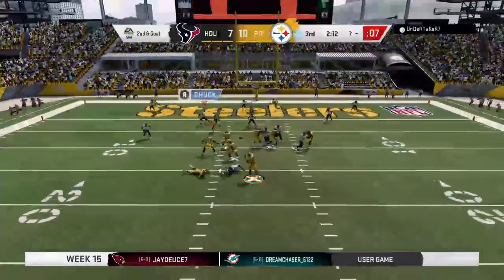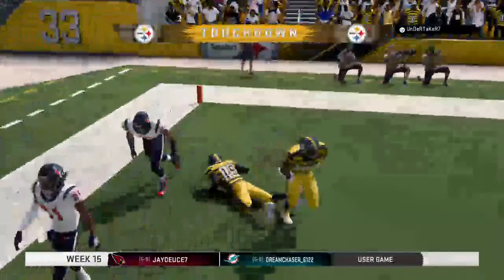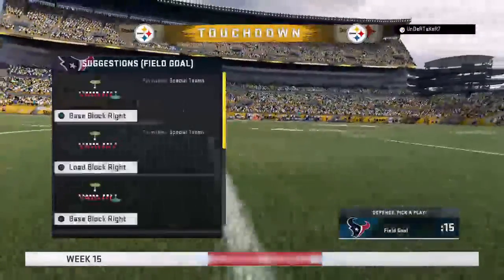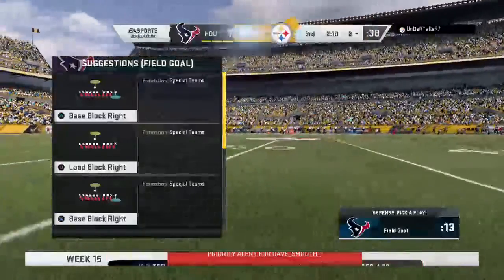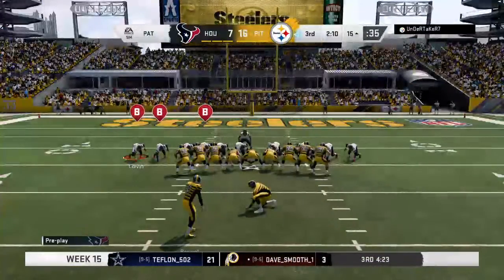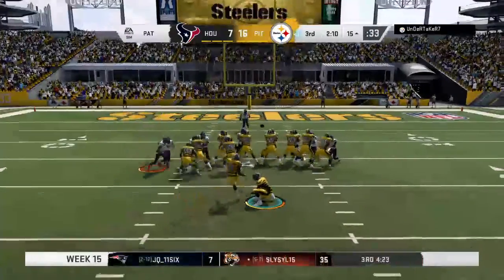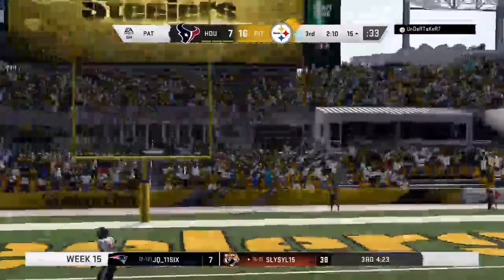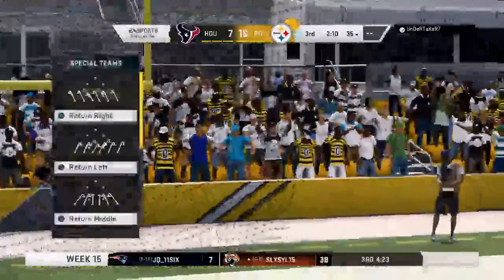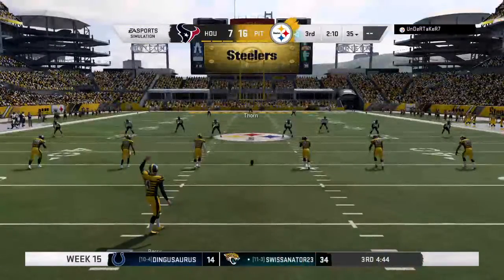To throw is Newt. That is caught. It's Juju for the Steeler touchdown. Juju Smith-Schuster, his 6th touchdown of the season. And the Steelers, they broaden their lead. Oh, how about this? No good. Just his 2nd miss of the year, and our score will stay right where it is.